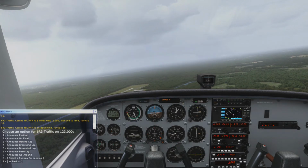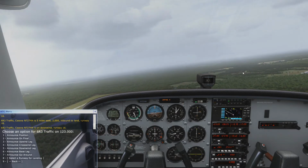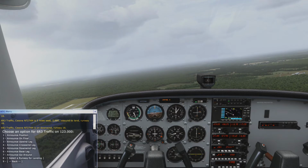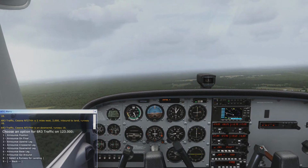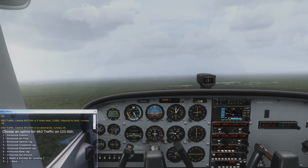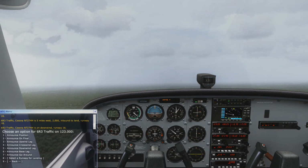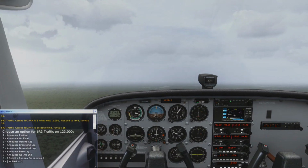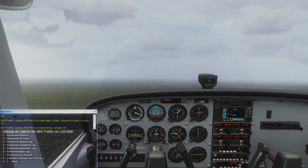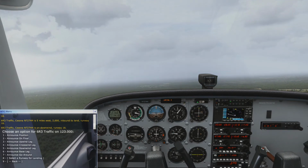I'm trying to trim it. I forgot you can't hold it. Aim it, better get a little closer. See, that's the problem with the trimming, and now it's gone a little too much. I've always kind of struggled with trimming in some of the A2A stuff. Although the worst is that damn Cherokee, though I think part of that's probably its system. Always gets me.